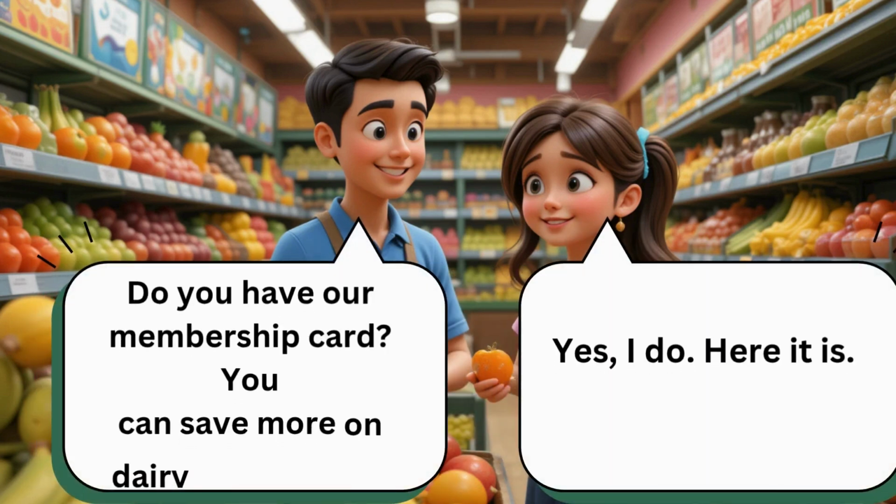Do you have our membership card? You can save more on dairy and produce today. Yes, I do. Here it is.